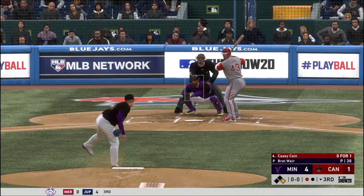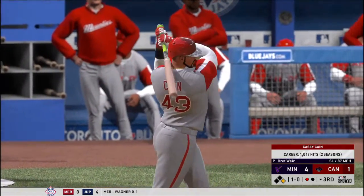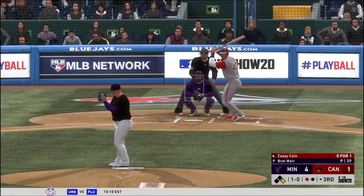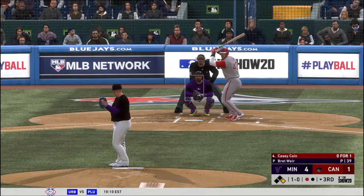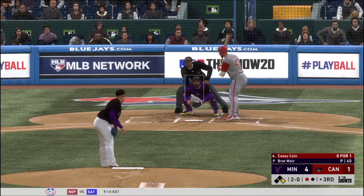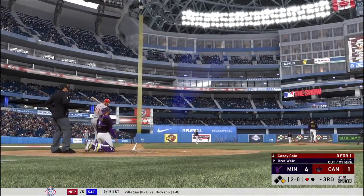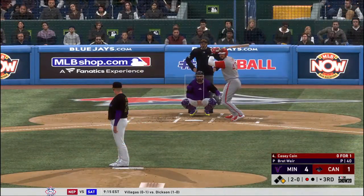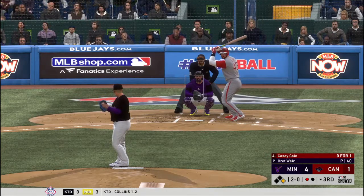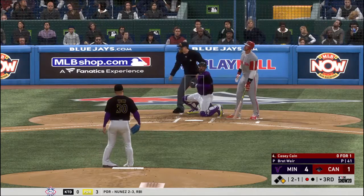From the belt, the pitch. That's the ball. 1-0. Now the 1-0 is a ball down and away. Clearly working the bottom of the zone, trying to get a ground ball for a double play. And that's over. 2-1.